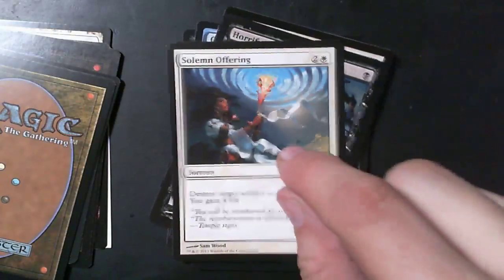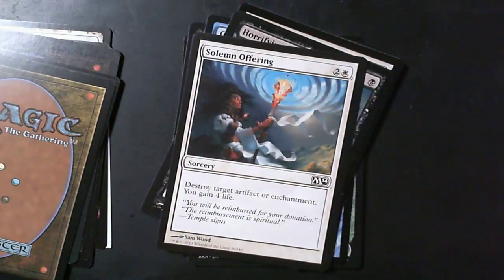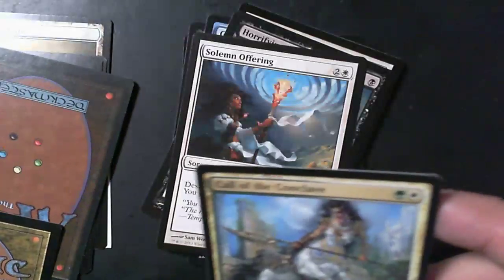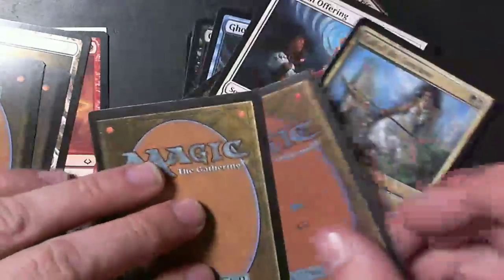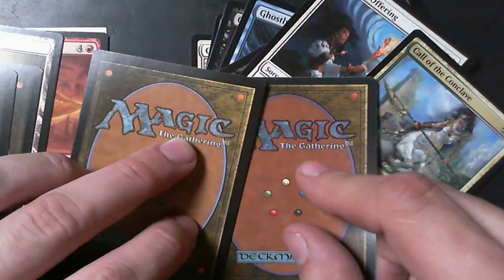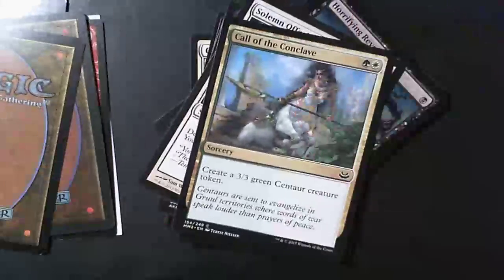Solemn Offer. I think I've seen this one before. I think I have this in another set somewhere. Destroy target artifact or enchantment, and then you gain 4 life. Cool. Pretty self-explanatory. Well, what's that? That's weird. Does it look like these two are colored different, the borders? Yeah, this one's definitely darker than this one. Okay, we'll see what happens when I flip those two over.